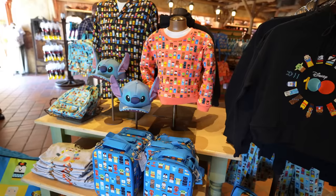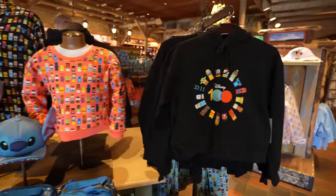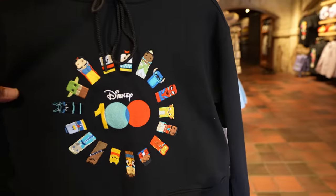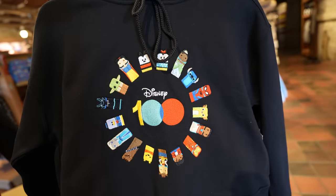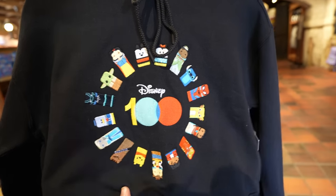So we just made our way into the Pioneer Mercantile. And remember that merch I showed you guys inside of the China Closet? It was a lunch bag and it was a pillow. Well, they have more stuff of that line in the store. So as soon as you walk into the store, you're greeted by all the new merch, Disney 100, and it's got all the characters in there. This whole thing is embroidered on there, which is nice.